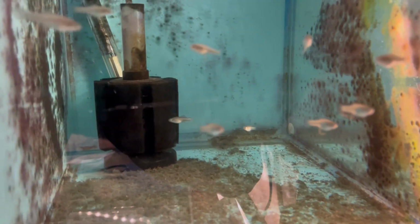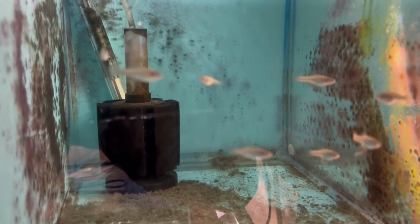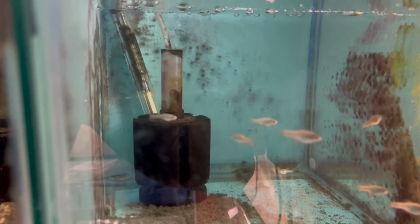They're doing really well, the fry. I just have to make sure that they don't jump out. You can see the glass at the top doesn't quite reach all the way to the back. There's about a half inch gap. I've lost quite a few fish that way lately, so I'll have to stop putting them in these tanks.